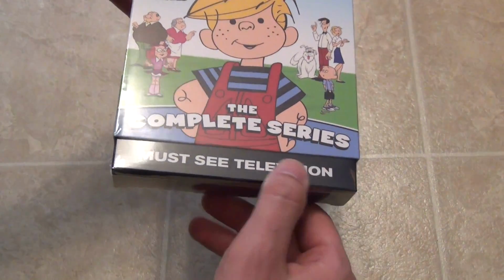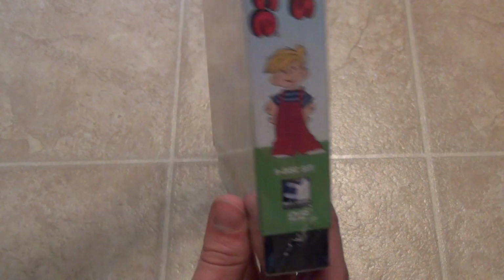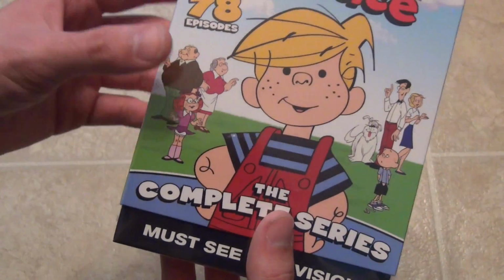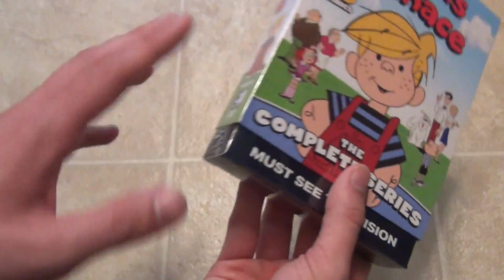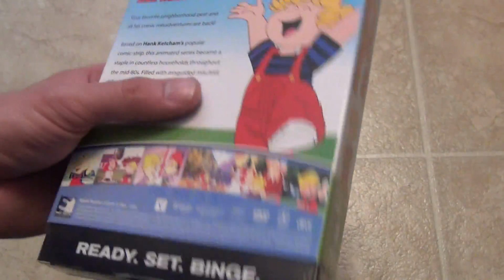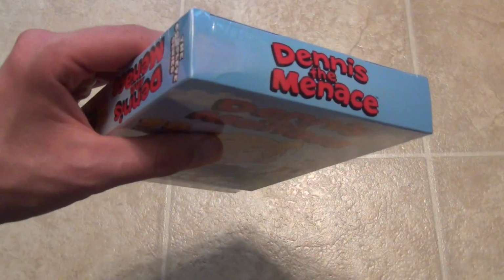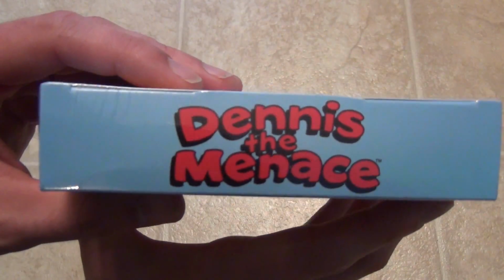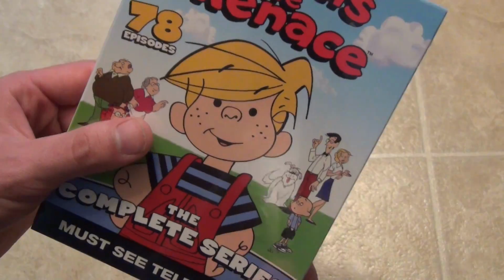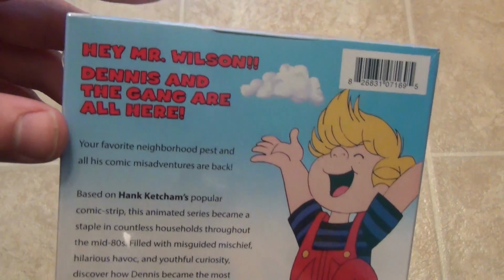I'm not really a big fan of this. I like the way that other companies have released big sets like this, like 9-disc sets, like Shout Factory puts them in a nice clear plastic case. I haven't opened this yet, obviously, so I don't know what the packaging is going to be like inside, but I'm gonna guess paper sleeves or something. Not a big fan of that way of packaging, so hopefully it's something a little bit different. I really don't like paper sleeves, especially for DVDs, because they can scratch really easily. But hopefully, we'll just have to see what the packaging is like inside.